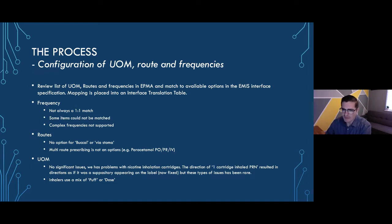After we went live, we did come across a couple of glitches. An interesting one was that nicotine inhalation cartridges were prescribed as one cartridge inhaled PRN, and then on the label, this suddenly popped up as insert 0.66 suppositories into the rectum when required. It was a really interesting error. It was related to original pack dispensing, we think, but as soon as we found it, we logged it with EMIS. They worked hard and got it fixed quite quickly. So that's the thing about working in a good partnership. We'll be able to keep on top of things like that.